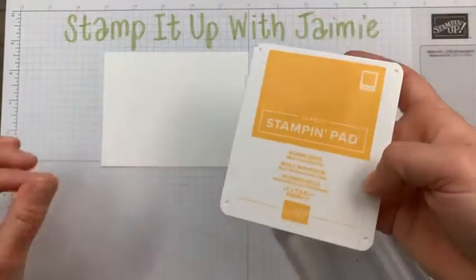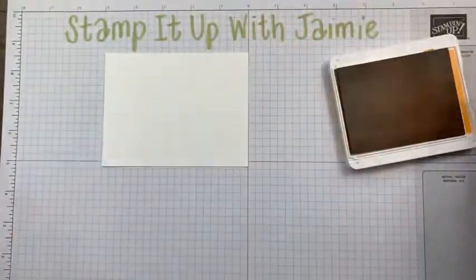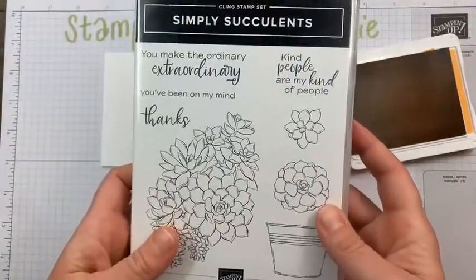Yes, please. Okay. So stamping the first, I'm actually going to stamp the sentiment. I'm going to tell you why. The sentiment comes from the Simply Succulents stamp set.